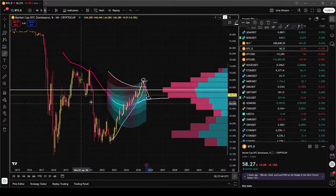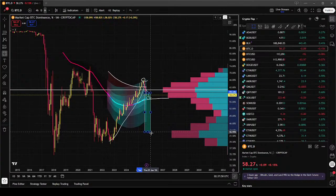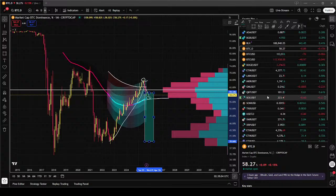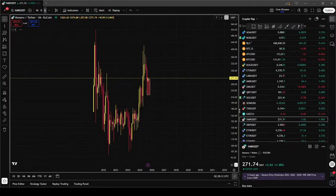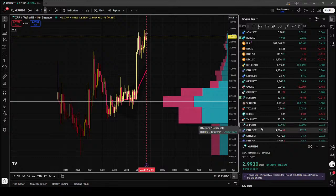If you want to see a real alt season, you have to see Bitcoin dominance breaking the MA55, and you will see a massive crash all the way down to 40%. That is the scenario you want to see if you want a real alt season. The odds are very low, I have to tell you right now, because look at the markets right now. Solana, massive move to the upside. Monero, massive move as well. We have a massive move here to 400. XRP, massive move. And you are expecting even more? I'm sorry, man, but you're delusional.